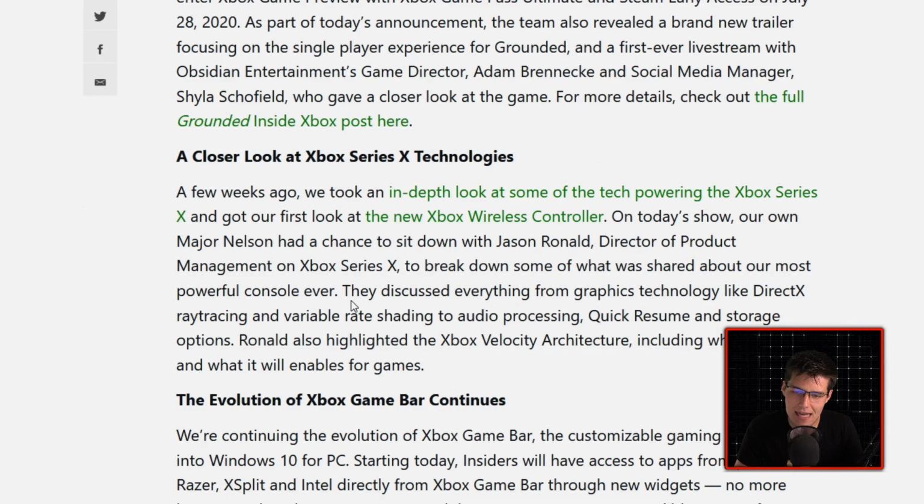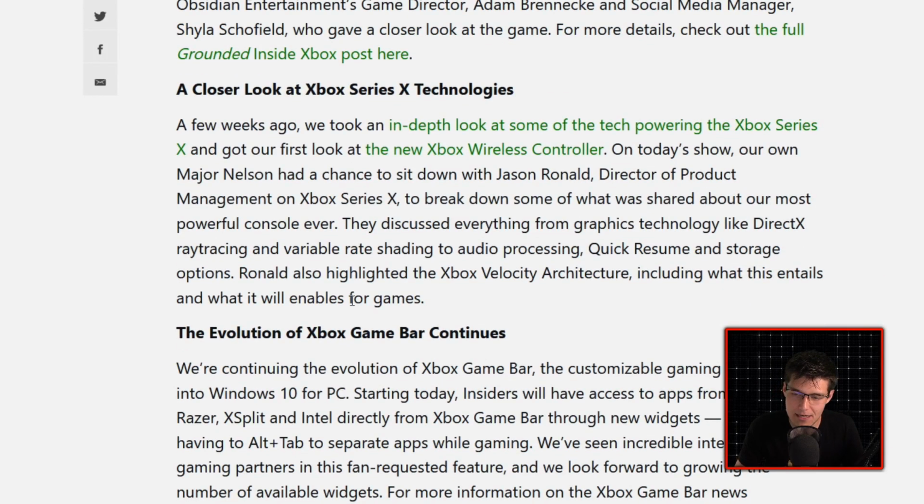Ronald also highlighted the Xbox Velocity architecture, including what this entails and what it will enable for games. Additionally, Major Nelson was also seen holding an additional SSD, which is the new proprietary chip that is going to be coming out alongside the Xbox Series X, and I'll see if I can pull up a video or an image of that in a moment.